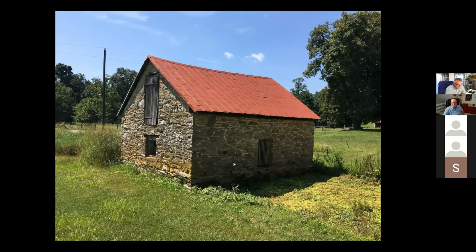By the way, this spring house is much larger than spring houses on other traditional Pennsylvania German farms. So as we delve into some of the primary documents relating to this farm, inventories and things like that, I hope that we can eventually figure out what was going on economically on this farm, because this is a very, very large spring house.